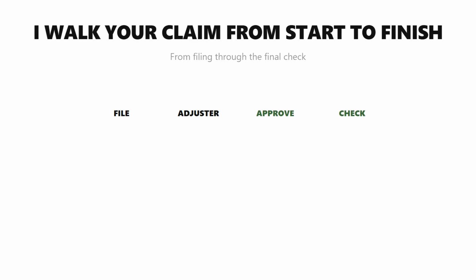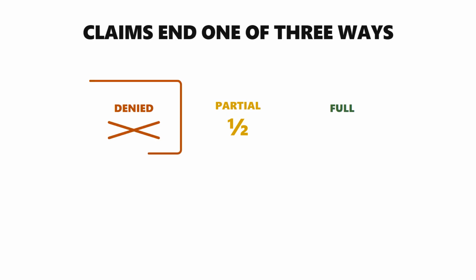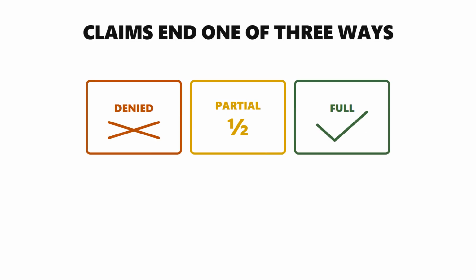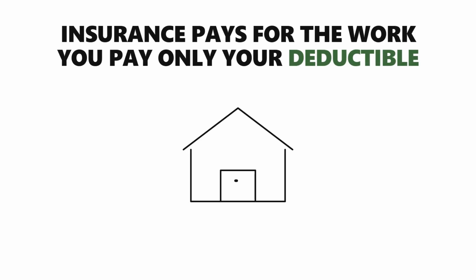If there is enough damage, I help you through the entire insurance process, from filing the claim to collecting the final check. Claims usually end one of three ways: denied, partially approved, or fully approved. West Peak Roofing specializes in turning denials and partial approvals into full roof replacements. When your roof is approved, insurance covers the work. Your only out-of-pocket cost is your deductible.